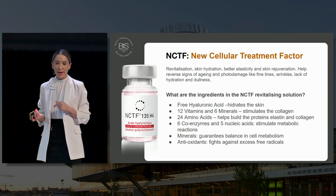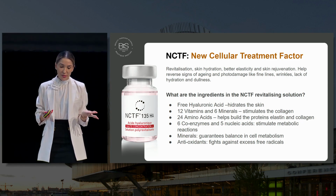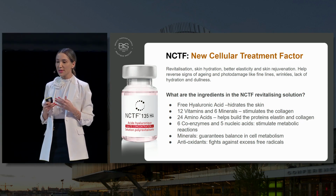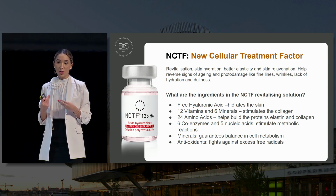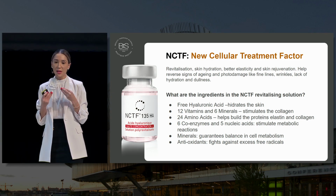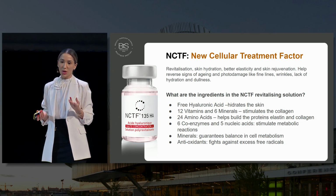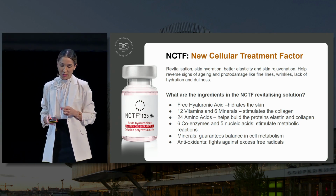That is the NCTF that has pure hyaluronic acid and other benefits like vitamins and minerals that stimulate collagen. So I use it in the lower eyelids and the face, together with a collagen biostimulator, which will give a great result.